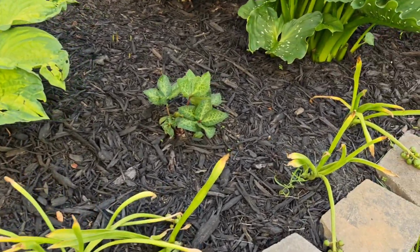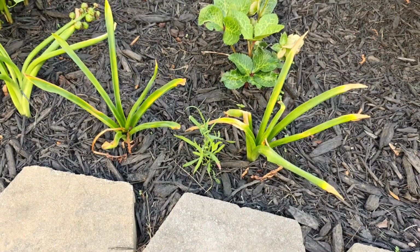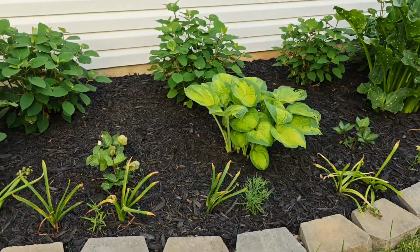I do have 3, I know they look like weeds, but there's 1, 2, 3 little dianthus plugs. I originally had 9, only 3 of them survived. So I'll pop those out and move them to the backyard so that they can beef up. But yeah, y'all, loving the little swoop over here.